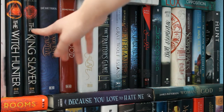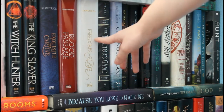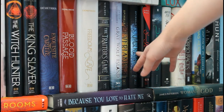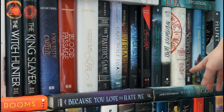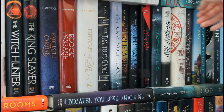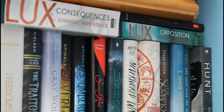The Witch Hunter, The Kingslayer, Exquisite Captive, Blood Passage, Freedom's Slave, Trader's Game, Grey Wolf Island, Everland, Umberland, Sisters Red, Unhooked, Neverworld Wake, Zodiac Legacy, The Scorpio Races, I Was Here, The Last Time We Say Goodbye, and The Hunt. Oh, I forgot, up here we have another one called Dark Souls.